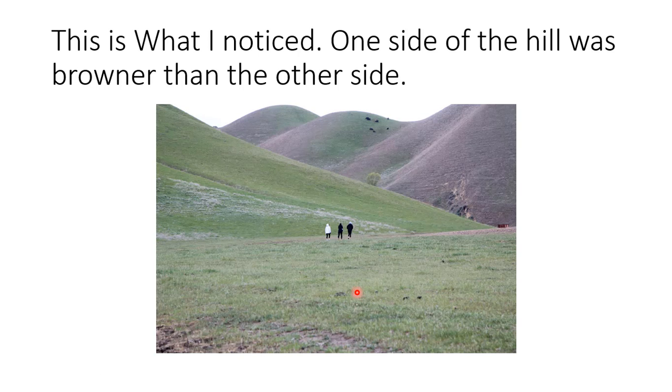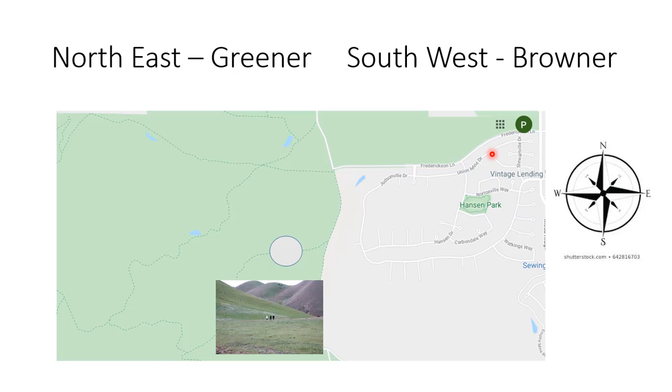So this is the same walk, and I was noticing that one side of the hills tended to be green and the other side tended to be brown. So what could be happening? Well, let's look at the directions just a little bit. That might give you some more information.